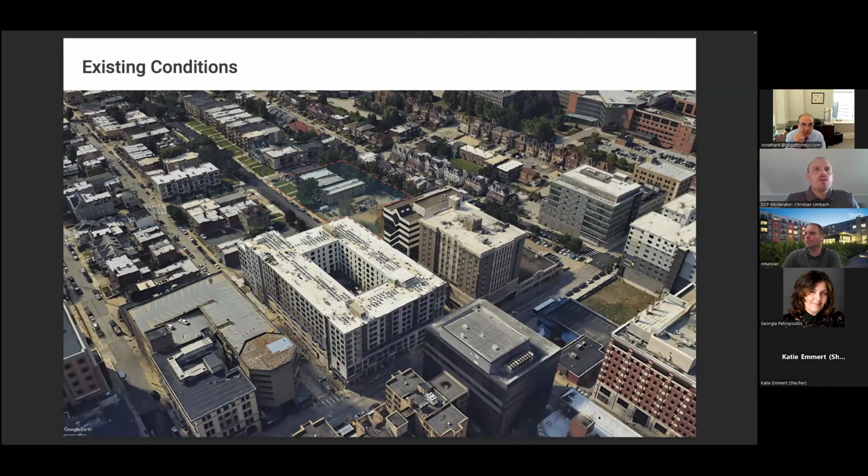This is just another bird's eye view of the existing conditions. You can see the new building that was constructed on the corner. This is more of a view from, call it, 4th Street down. And our site is highlighted with the red hashes around it. Next slide, Mark.